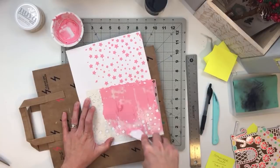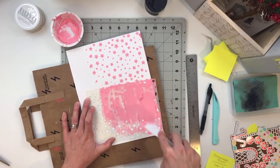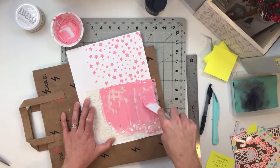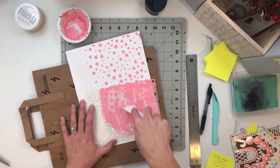It's so cute with the little pink. I'm so glad you guys suggested that because I love it. And that makes me feel less bad about that pink paper being cut into where I don't have enough to do anything with it. I have enough to do stuff with it, but you know what I mean.